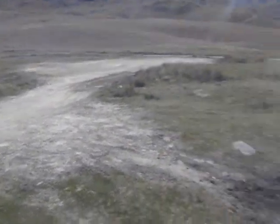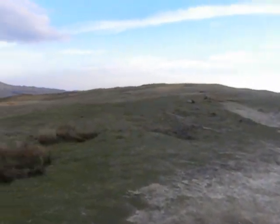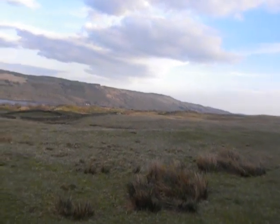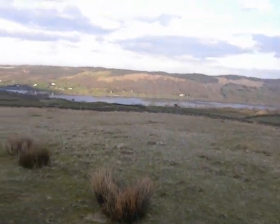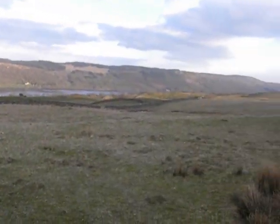So maybe next time we'll have a run up. But where I'm at here, it's quite nice. I'm on the top. I'll walk around and see. That's Coniston Water there.